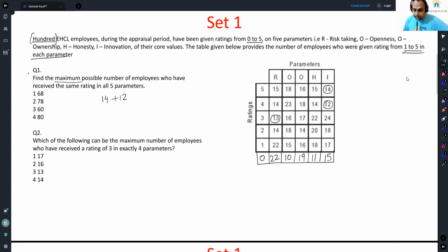Maximum 13 people can get rating 3 in all parameters. Maximum 14 people can get rating 2 in all parameters. Maximum 15 people here and maximum 10 people here. So plus 15 plus 0. Let me add these up. 39 plus 39. Both these groups are 39 altogether. Answer is option 2, 78. Anybody who reached 68, most likely you missed out on this piece of information. People who had 0. So getting rid of these lines.